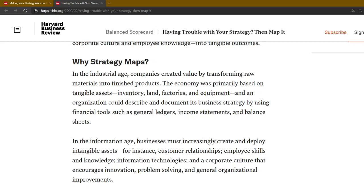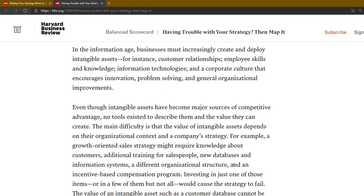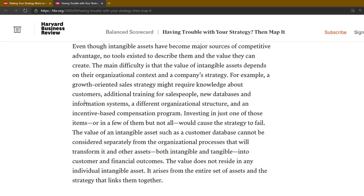The economy was primarily based on tangible assets: inventory, land, factories, and equipment, and an organization could describe and document its business strategy by using financial tools such as general ledgers, income statements, and balance sheets. In the information age, businesses must increasingly create and deploy intangible assets. For instance, customer relationships, employee skills and knowledge, information technologies, and a corporate culture that encourages innovation, problem solving, and general organizational improvements. Even though intangible assets have become a major source of competitive advantage, no tools existed to describe them and the value that they can create.